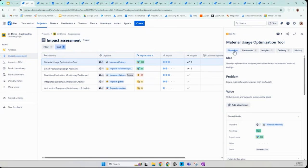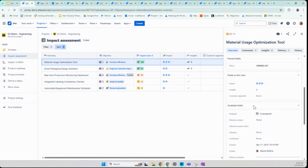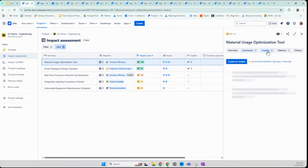We have these different tabs at the top. You have this overview, which is everything that the user has submitted, and then we have all of these fields that you can configure. A product manager sometimes wants to connect with another stakeholder to have follow-up questions or deeper conversations, and so you can have this here in the comments, such as, "Hi Mary, do you have additional information on this idea? Let's schedule a brainstorm with the steering committee."